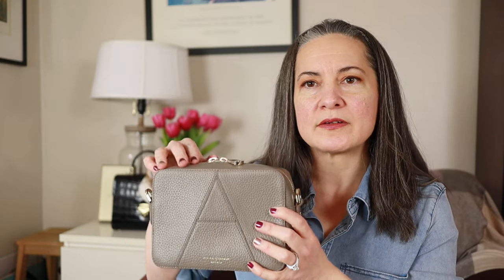I love the color. I wanted something that had that neutral taupe color to it. You could wear it with everything. If you have the YSL camera bag, this one is 1 inch shorter on the side and the top than that. So it's just a tiny bit smaller than the YSL camera bag. Let's look inside.